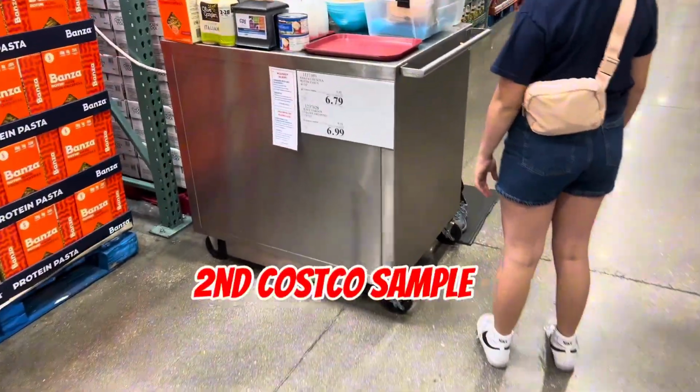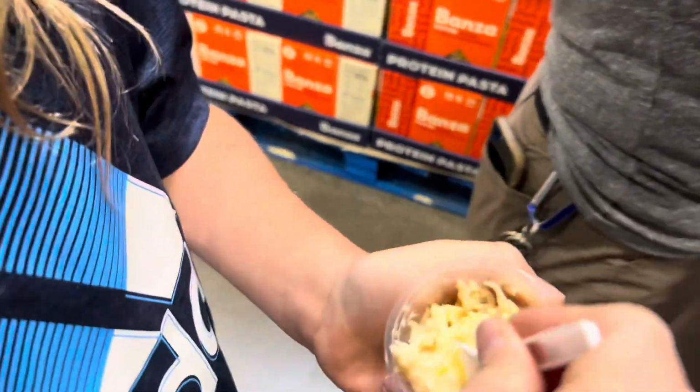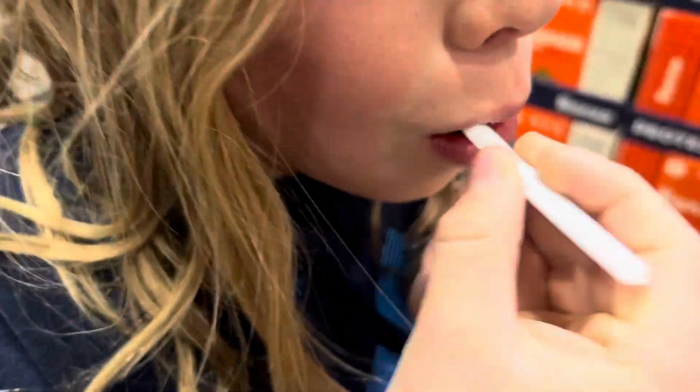Everybody, next sample, Parmesan Romano. British boy, try it. Try for them. How'd you like it? So the chickpea pasta is low glycemic. Okay, let me try it now.